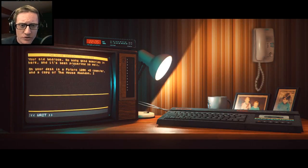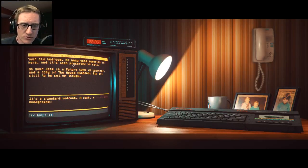Oh, changed. On your desk is a Futura 128K Plus 2 computer and a copy of The House Abandoned. It's all still to be set up, though. Can I look around first? Anything in here? It's a standard bedroom. A desk, wood grain TV, clock. The usual.